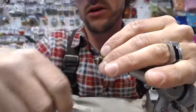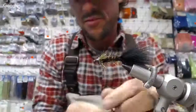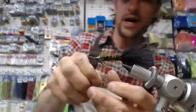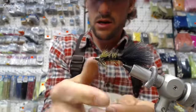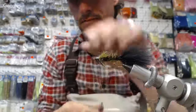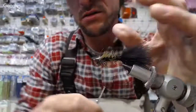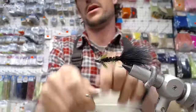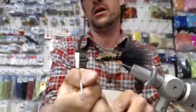And so we're going to put a good little collar right behind that bead here, and by doing that as well, it forces all that hackle back in the direction that I want it to be. Put a little bit more in there, pull that hackle back, and there we go, that's what we're looking for. Whip finish tool, right behind the cone, 1, 2, 3.